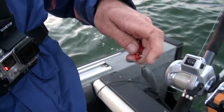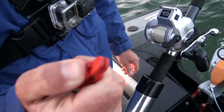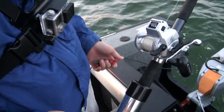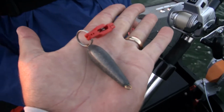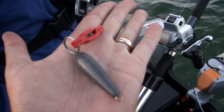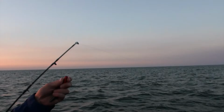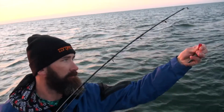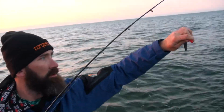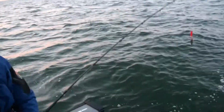This one's a 3-ounce snap weight. Just snaps on. Put your line underneath that little nipple there. Sometimes you use 3-ounce, sometimes you use 2-ounce, sometimes even smaller. It just depends on how deep you're trying to get. All right, so it's at 50. I hold the line so that it's not moving anymore. Just like that. Make sure you're on there.